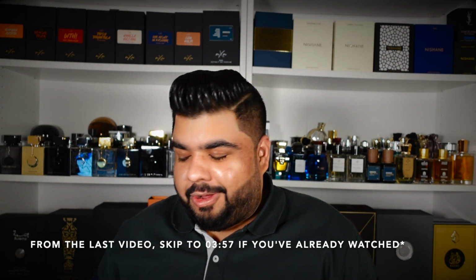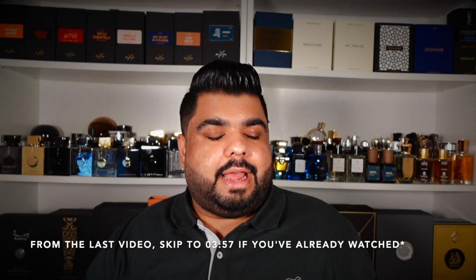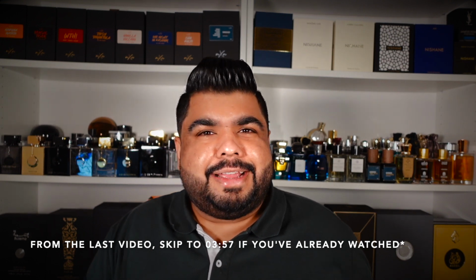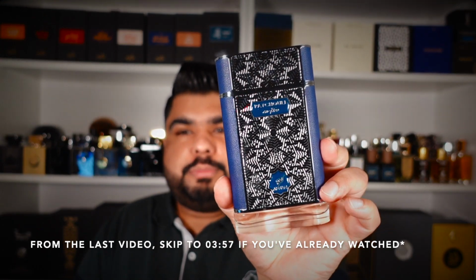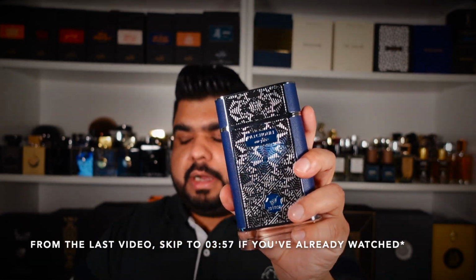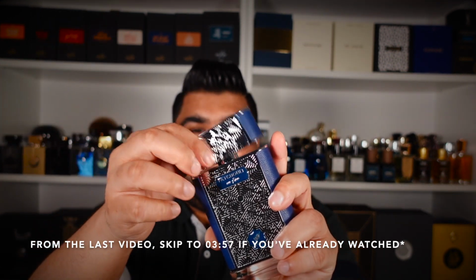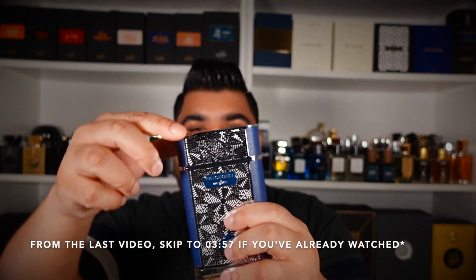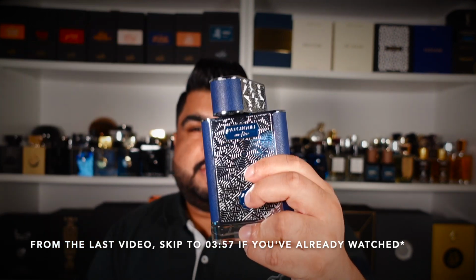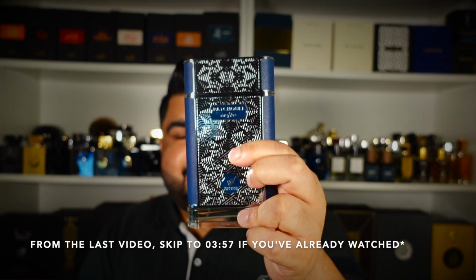It's just so strong. This one is somewhere in between the Amiri and Voyage Brown or Voyage Blue bottle. Not as heavy as Amiri, but obviously better than the Voyage one, and the magnet is also much stronger. There's also one more thing I like about it, is that when you don't put it in place, the magnet does the job for you.